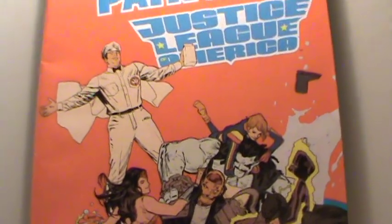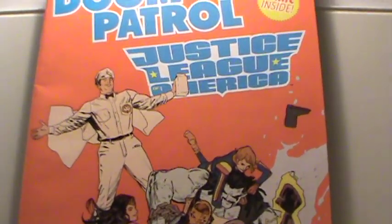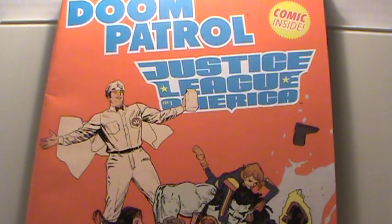I give the cover a B, and I give the inside a B. I don't know if that's supposed to be Superman from another world or something like that. Like I said, I'm not a huge DC fan at all. I think when the last Batman movie came out, I didn't even go see it. Superman 2. So, alright.